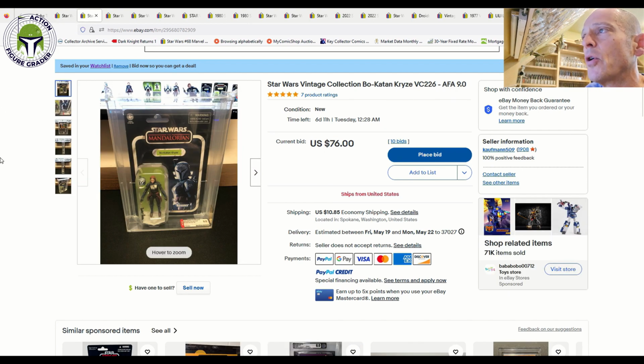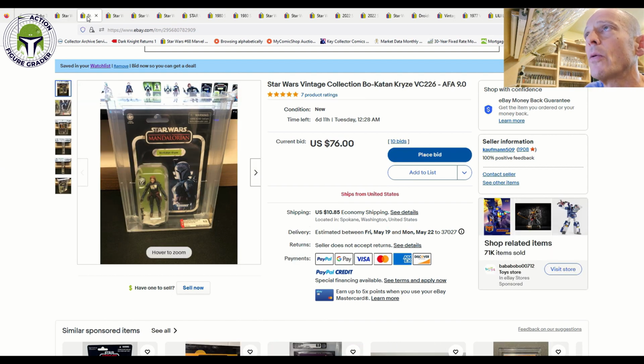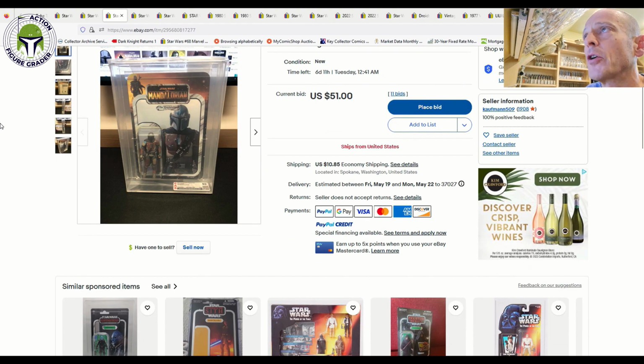He also has a Bo Katan graded AFA 9.0 on the modern scale. That one is also at auction. It's at $76 plus $10.85 shipping. So, again, a couple of nice high-grade TVC items that might be of interest to you. But this is the first time I've seen the VC177 actually encased with that little pin that was given away as part of that purchase.